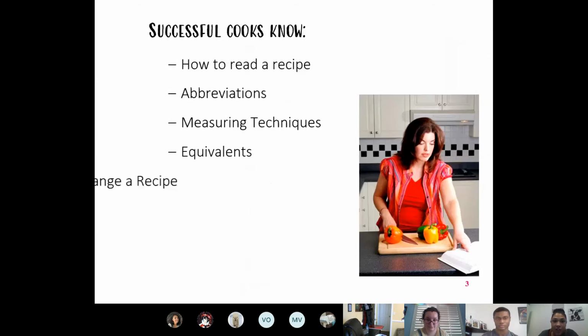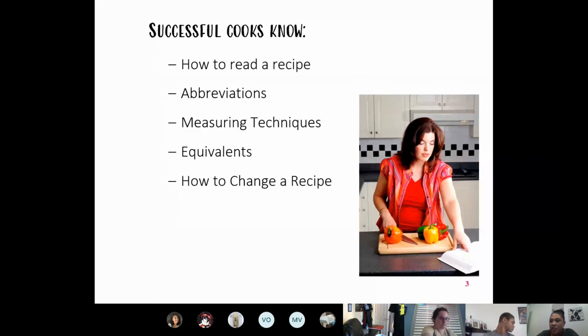Okay. So we talked about this a little bit. Successful cooks know how to read a recipe and abbreviations. We talked about that last week, right? What does OZ stand for? Check your notes if you need it. Isabella, I see your hand up. Ounces? Good job. What does DOZ stand for? Vanessa? Dozen. Good job. Oh my gosh, you guys are killing it.